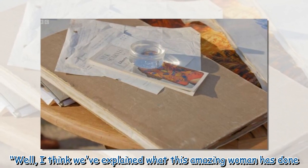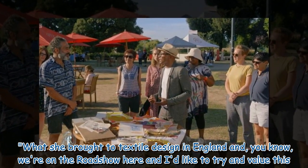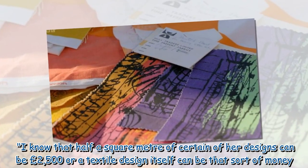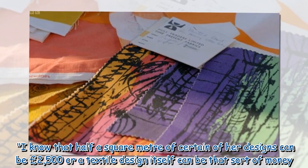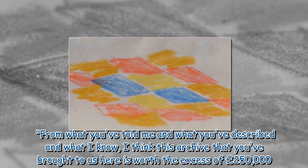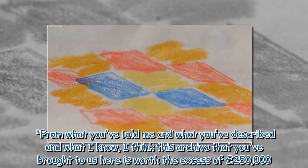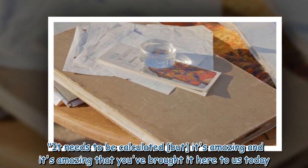"Well, I think I've explained what this amazing woman has done, what she brought to textile design in England, and, you know, we're on the Roadshow here and I'd like to try and value this. I know that half a square metre of certain of her designs can be £2,500 or a textile design itself can be that sort of money. From what you've told me and what you've described and what I know, I think this archive that you've brought to us here is worth in excess of £250,000. It needs to be calculated, but, it's amazing, and it's amazing that you've brought it here to us today."